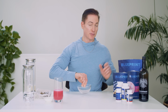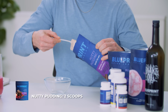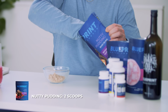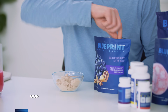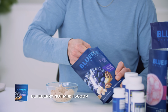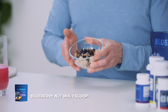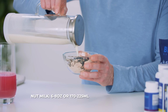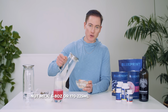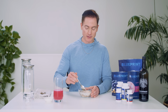Then I will prepare Nutty Pudding. This is 2 scoops. That was like a scoop plus a little. 1 scoop of the nut and berry mix. There it is in dry form. I'll add about 6 to 8 ounces of nut milk. You can do less or more according to your preference. And stir this up.